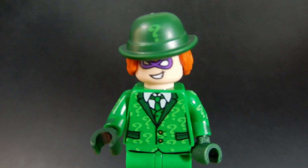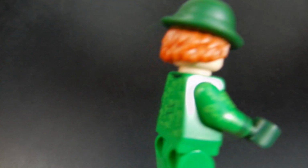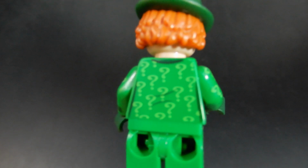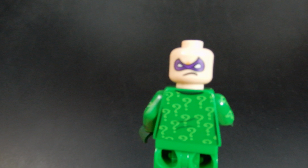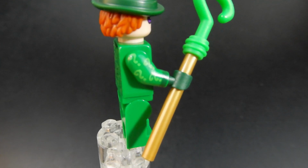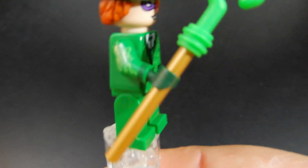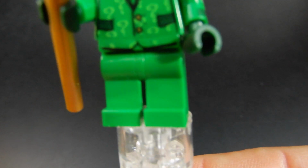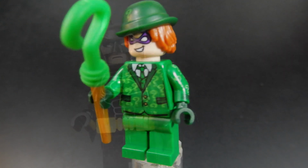I really like that hat hair combo with the question mark emblem at the top there and then the reddish hair going around. There's another look at that print on the back of the jacket, and he does have an alternate face, incidentally, where he's just looking a little more menacing. You take the hat off and you can get a little bit better look at that and the primary face as well. And I almost didn't notice, but he also has a print on the arms with some more question marks, so that's really well done. No print on the legs, but the arms are printed, so very nicely done.